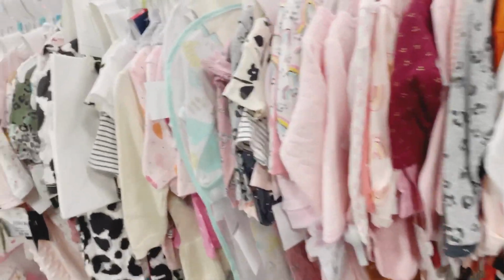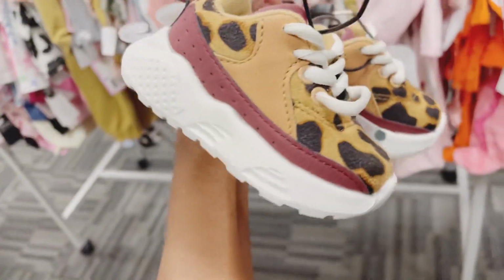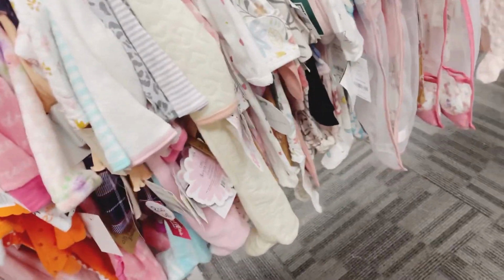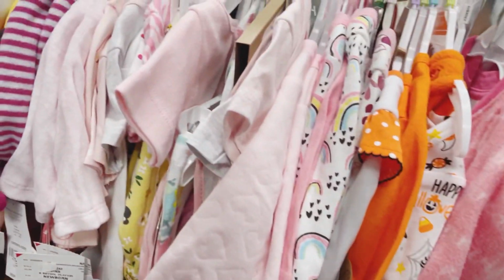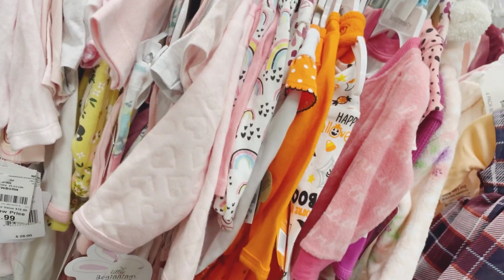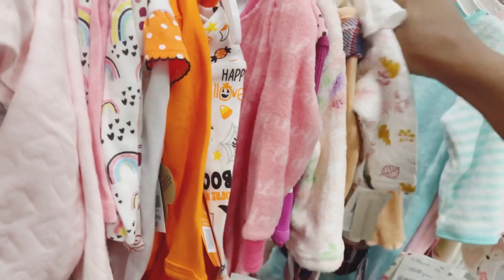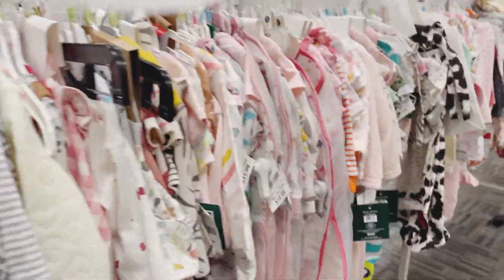So Burlington is my favorite store. I have literally been in here, and I did find her some cute little chunky baby shoes. I love these. And I'm not really in the mood to go through all of these clothes, but I think I'm going to. So after this, I'm gonna go and get me some food, and that is gonna be it for my day.